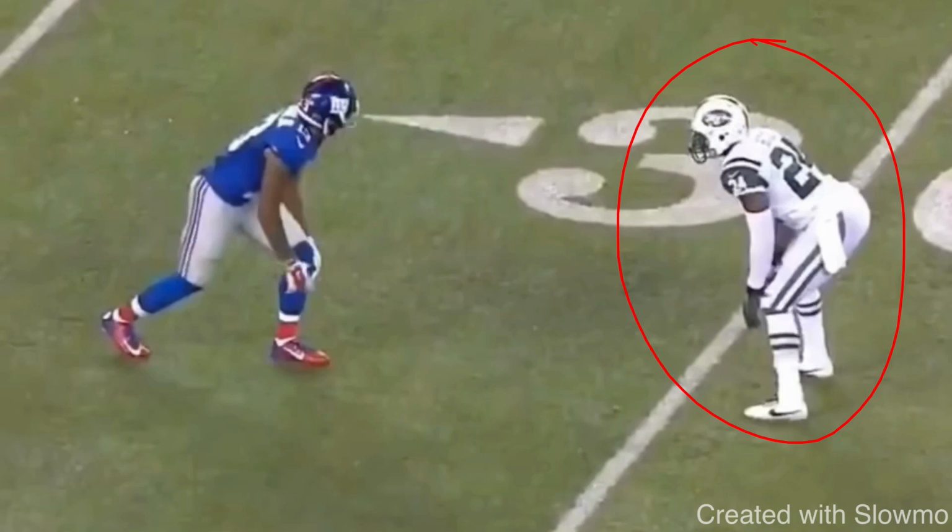Catch technique is one of those techniques that a lot of DBs will play. I think it should be easy for wide receivers to beat if you know how to beat it. But catch technique is one of those coverages where DBs are essentially trying to catch you, that's why they call it catch, and just reroute you to the sideline. There is usually about 2 to 3 yards of space between the two of you. So let's play this full speed.